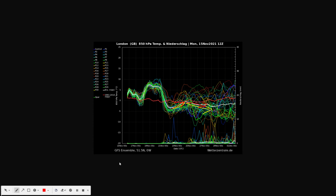But going into the longer term, you notice we do have these other solutions on top and these solutions down here, and the spread is very large, though if I had to say, there is a slight tendency for below average temperatures.